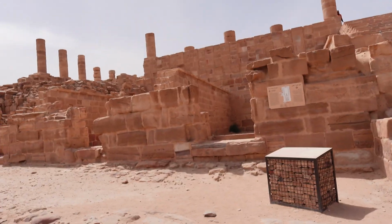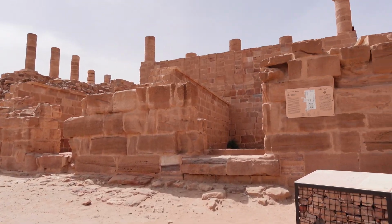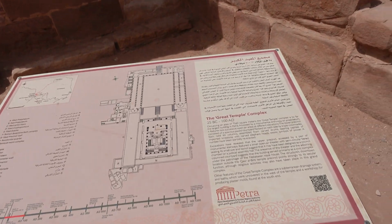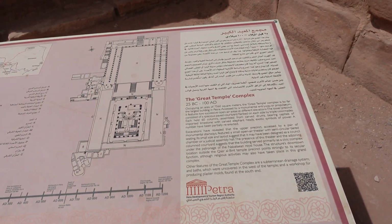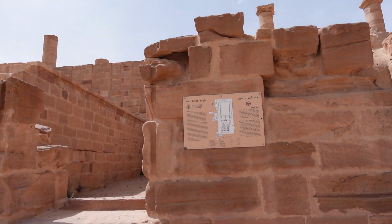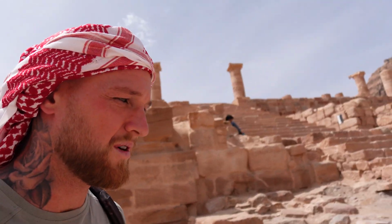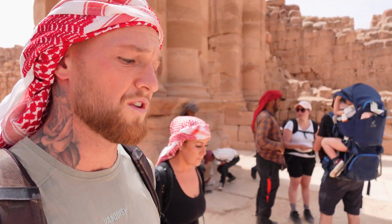Petra's Great Temple. Look at this. 25 BC to 100 AD. Right, there's one more cool place to go. Our tour guide is gone now. He was brilliant. He's taken some cool photos as well, man. Ones that we would never afford to get.